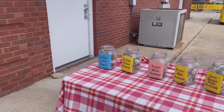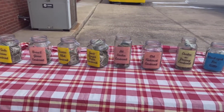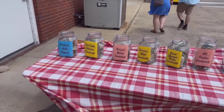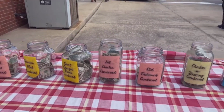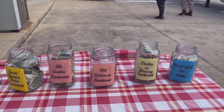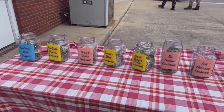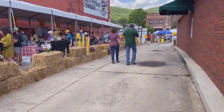Here's where you vote. They've got donation jars here where you can leave a donation for each one of the groups. A donation is a vote. Each dollar or each donation given is a vote for that particular group that has made cornbread here. So we're going to put a little bit in for the favorite one that we like. But anyway, I just wanted to show you Cornbread Alley here.